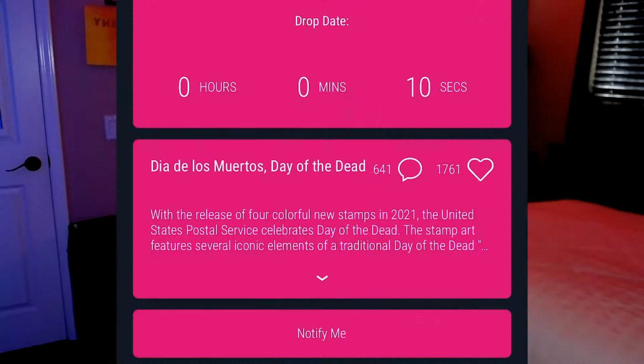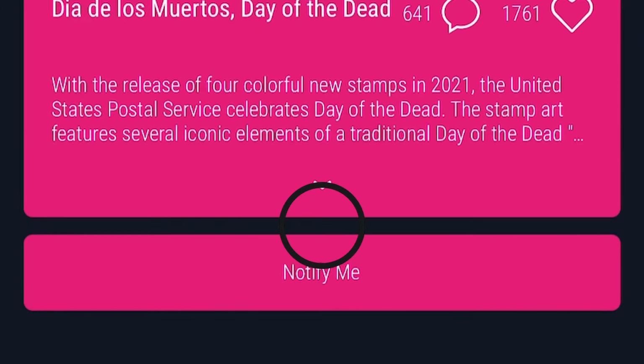So here we have the timer with seconds left until the drop. It doesn't look like I'm doing anything, but I promise you I am. That's because I am tapping furiously in between that little sliver between the notify me and the drop description. So this is kind of like a line gate in a sense where you're just tapping an area, except it's different because you're not lining up the error message and you're not getting rid of an error message. You're just tapping in anticipation of where the button will pop up. So it's similar, not exactly the same.